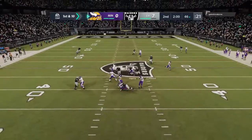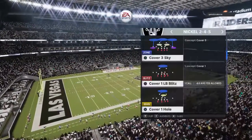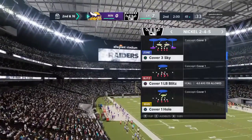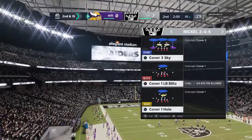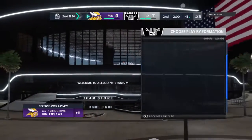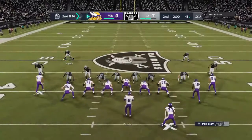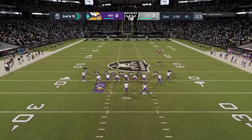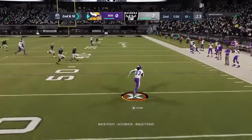Cousins now to throw on first down. Under a heavy rush, and down he goes. 2 minutes on the clock, second quarter, 7-0 ball game. A reminder that when halftime rolls around, Jonathan Coachman will have all the highlights and analysis of this first half of play from our studios in Orlando.